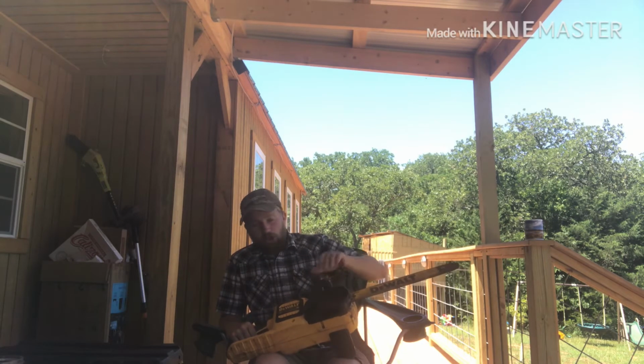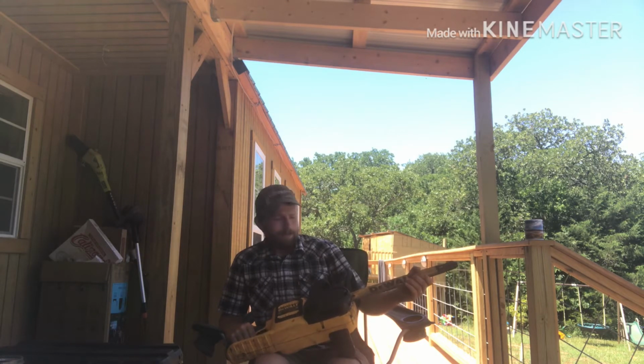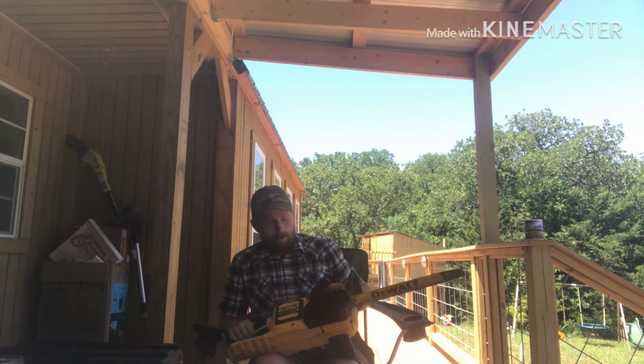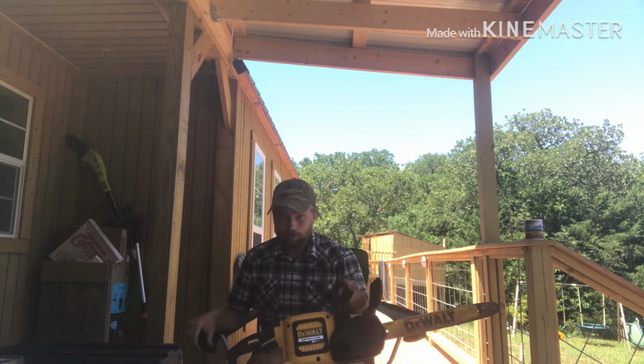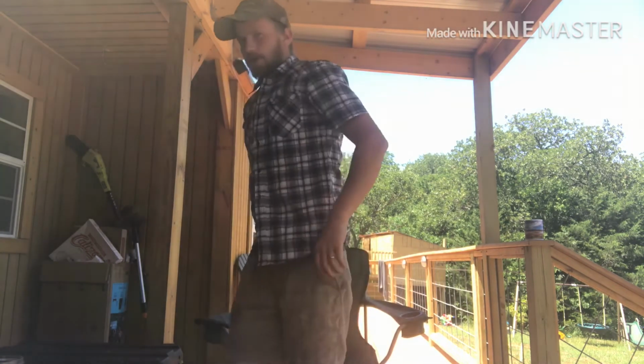I only went through one chain, but I will need to replace this part here as it's beginning to bend and the chain keeps sliding off. But not bad for being able to clear the whole easement. I've taken down tons of trees with this, as you've seen in our earlier videos. I'll show you the other chainsaw we wound up getting.